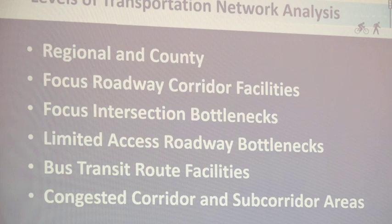And then we also look at limited access bottlenecks. That's something we added in the latest CMP. Obviously, where we have ramps, backups, maybe short ramps, for example, or lane drops, 3 to 2 lanes, 2 to 1 lane along those roadways. And then also bus transit facilities. So again, we take some of the routes and conflate it to the travel time data to understand which routes are more unreliable. And then we also use what we call these congestion corridor subcorridor areas.